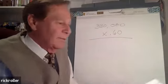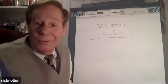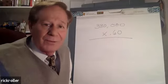Now, some states like California, where they've had extreme value increases, like we're currently going through here, we might see it here someday.